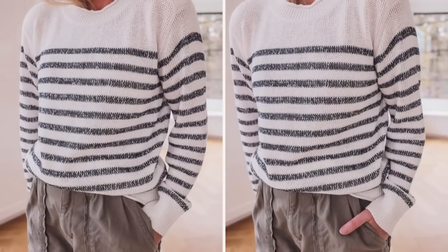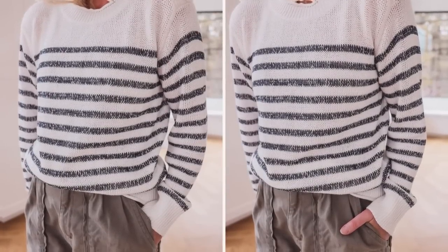I paired the sweater with some Sam Edelman gold sandals. These are just slip-on slides. I have them on right now, I'll show you these guys. They're, again, very neutral, versatile. You'll wear the crap out of them.